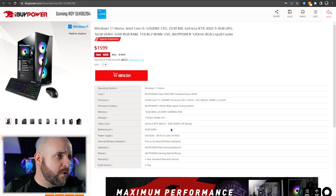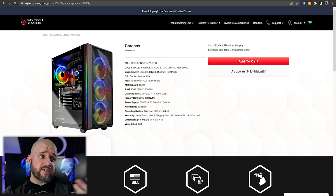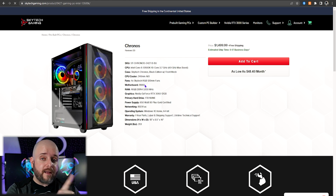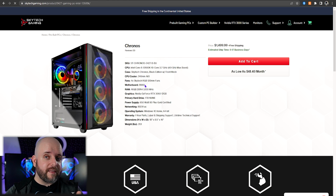And now let's move over to the option from Skytech. And there's actually a couple. I was looking at this Chronos here because the Chronos came in with a 12600K on a B660 motherboard. Remember I mentioned that before? No, you can't overclock it, but it has the efficiency cores, so you do get a ton more performance than a non-K 12600. But it has a 3060, so it doesn't quite line up with the other one.